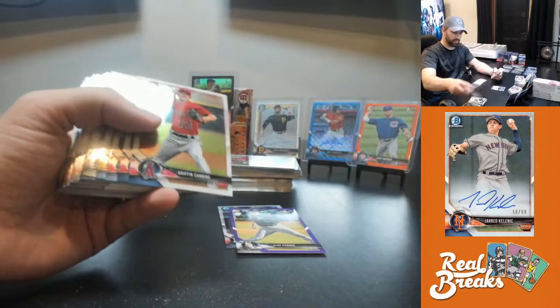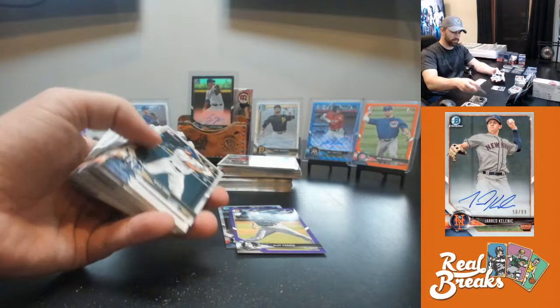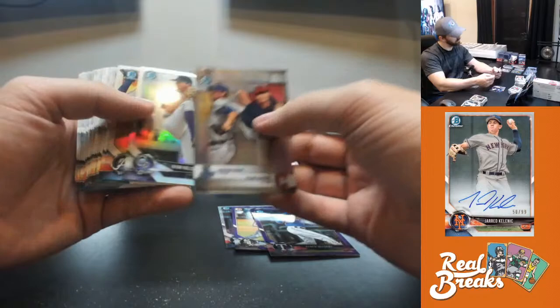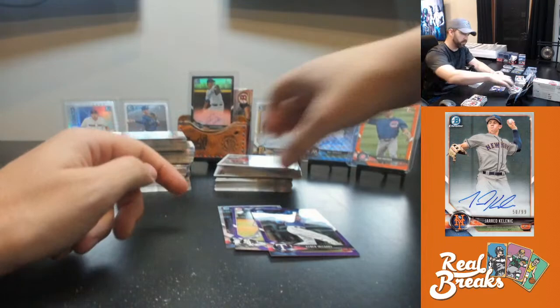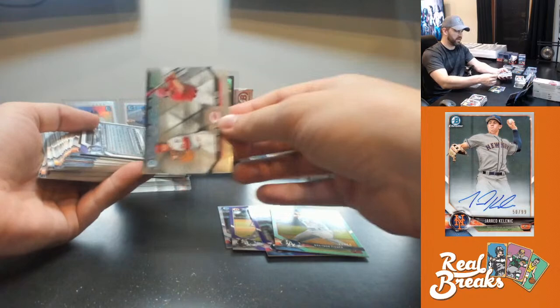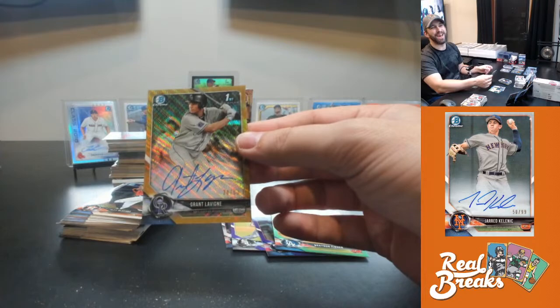Alec Bohm, Bowman Sterling. Purple refractor, Keenan Irizarry out of 250 for the Rangers. Green paper Braden Fisher out of 99, Dodgers. And ink. Nice player. Oh man! Gold wave! Gold shimmer, you know it's going to do that to me, right?